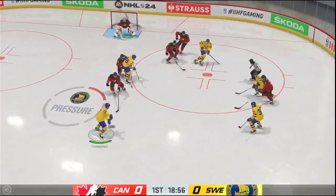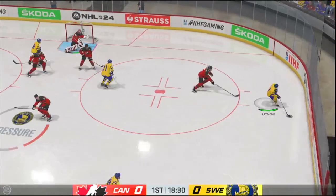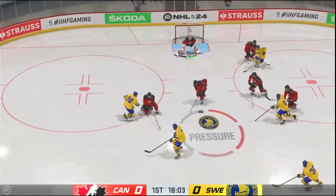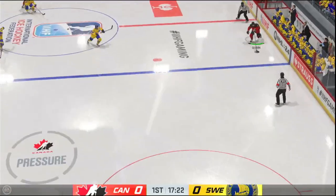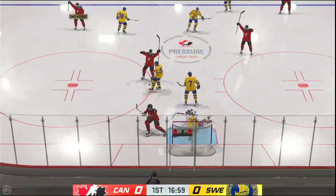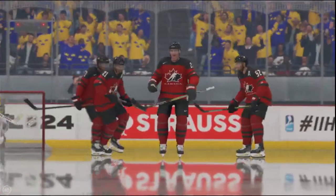Sweden's got it, and they're on the attack. Here's a blast! Off target! Back to the point it goes. Great read on the block. Toffoli's got the puck in his own zone. Cutting to the front of the net! Scores! And it gets right back to him, and he puts it home.